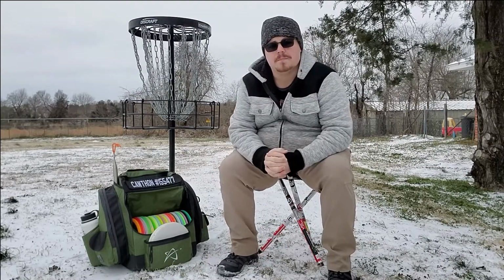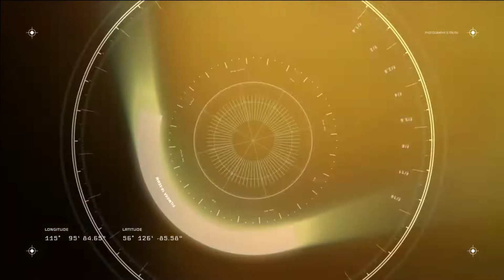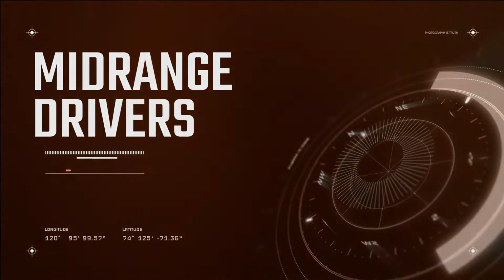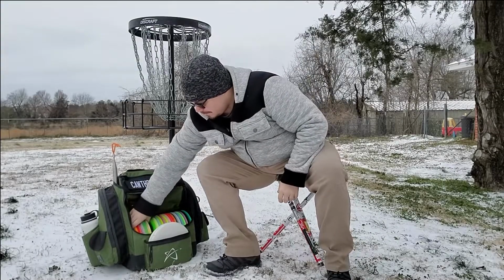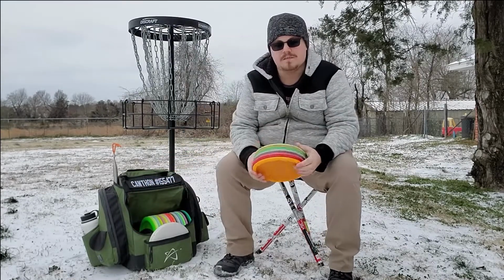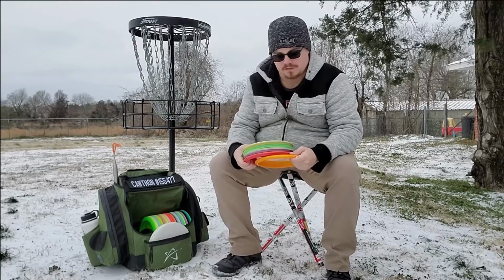That's all of the putters and approach discs. Now let's move up to the mid-ranges. So currently I have 5 mid-ranges in my bag. I don't have a ton of mid-ranges, but each of these covers exactly the slot that I need. So we'll start with most understable and move to most stable.